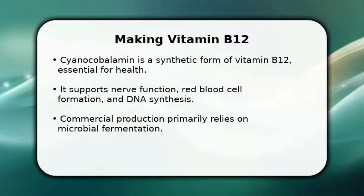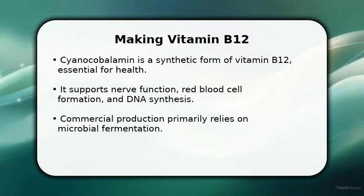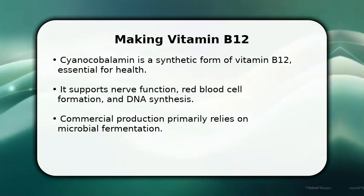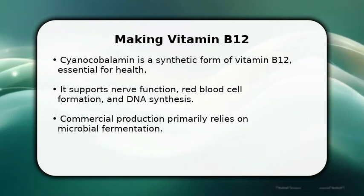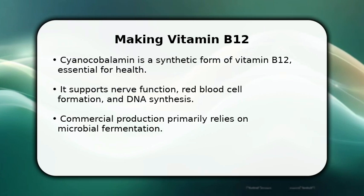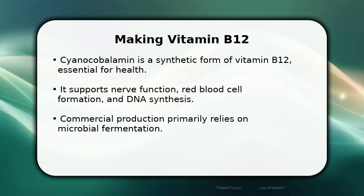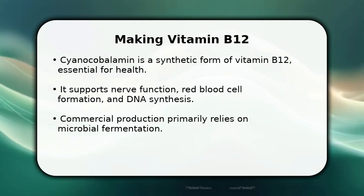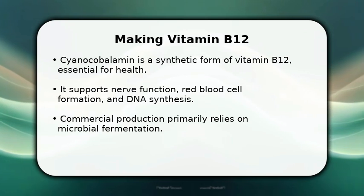In this video, I will explain how cyanocobalamin vitamin B12 is made. This vital nutrient, a synthetic form of B12, is crucial for your body's nerve function, red blood cell production, and DNA synthesis. Its commercial production is a fascinating process, primarily achieved through the power of tiny microorganisms. We'll explore how these microscopic helpers transform simple ingredients into this essential vitamin, ensuring a consistent and reliable supply for supplements and fortified foods worldwide.